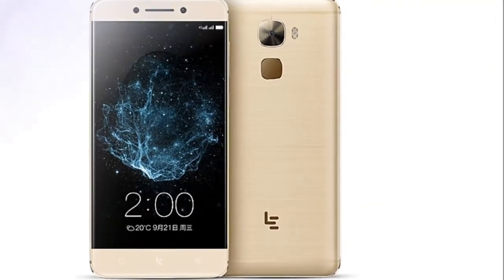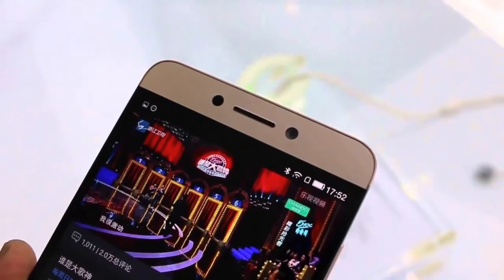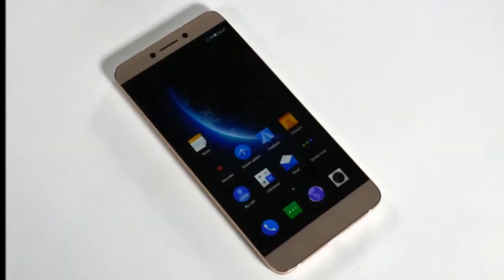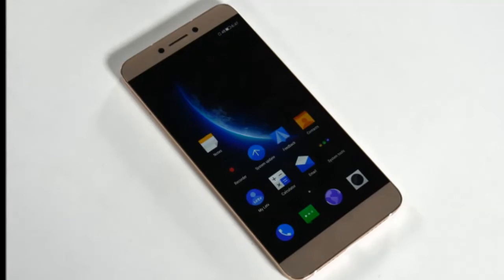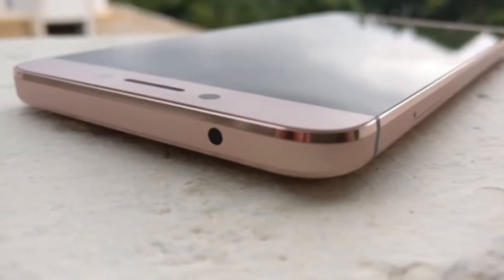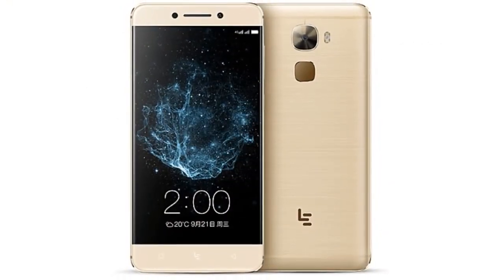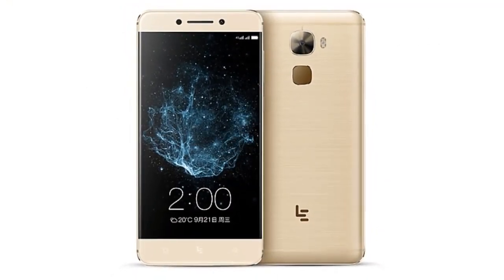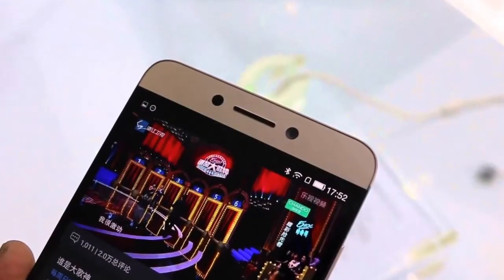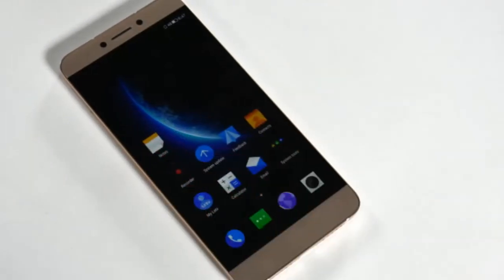LeEco will put its flagship on sale in the US on November 2nd, and it will be available exclusively via the company's own Le Mall store, priced at $399, approximately Rs. 26,700. A rebate as part of the UP2U program brings the price down to $299, but that still makes it more expensive than the Le Max 2. As for availability in India, we'll have to wait and see what the company is planning.